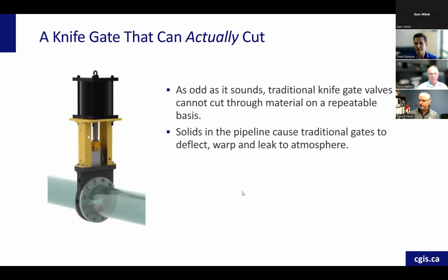Great. Well, thanks, Dave. Appreciate all that. Kind of like what you said, the knife gate valves have evolved over the years to where we're at with our Gen 5 guided shear gate.